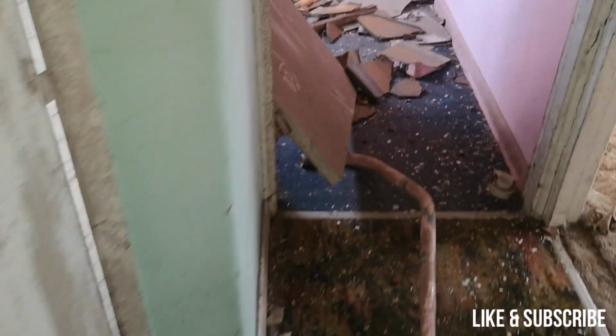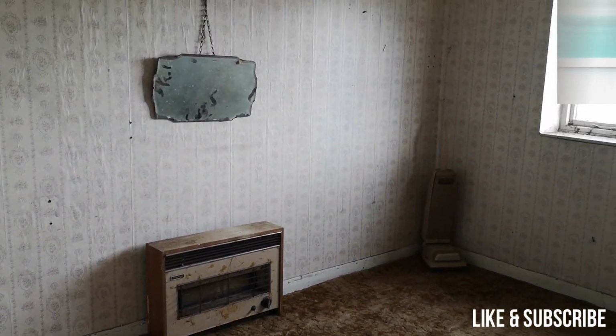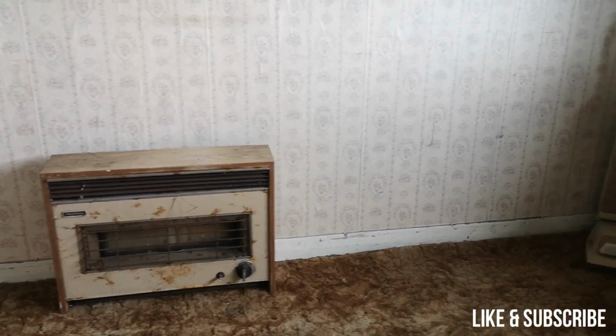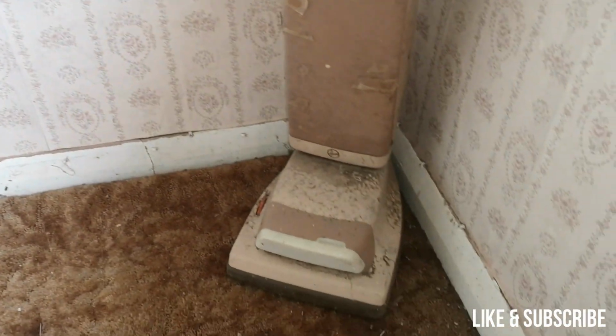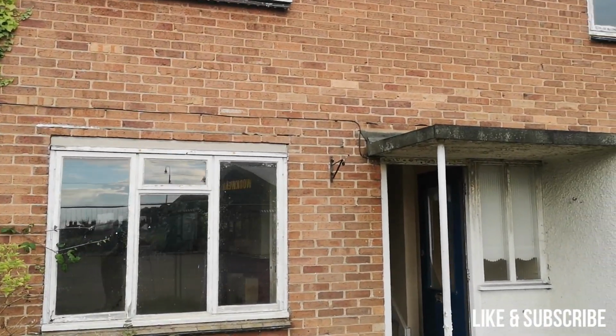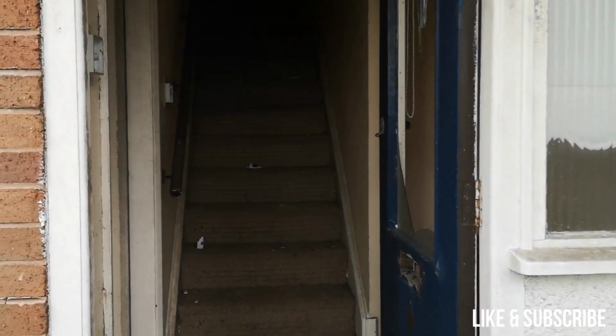I think it's out of a washing machine or something. Or a dryer. Oh, the Hoover! Well, house number three-ish, I guess. Four. Behind door number four.